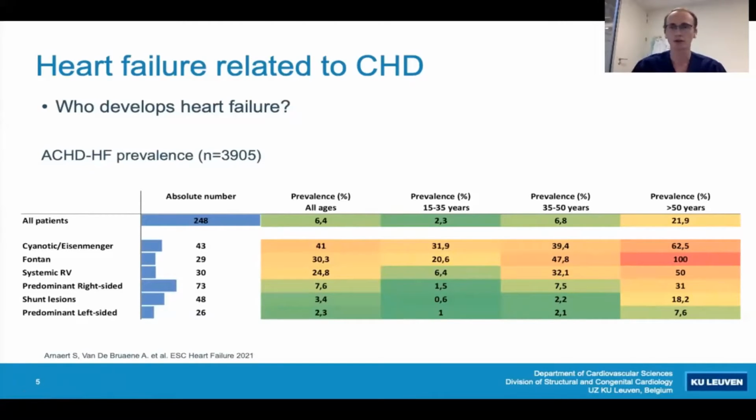of Fontan circulatory failure. In patients with a biventricular circulation and a subaortic left ventricle, we see that the prevalence is overall lower, although it does increase with age and is definitely higher when compared to the general population. Because of those lesions being more frequent, the absolute numbers are also higher when compared to the more rare and complex congenital heart disease lesions.